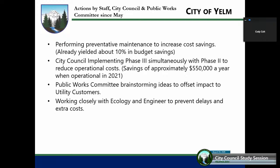We've been working closely with Ecology and the engineer, Parametrix, to prevent delays and any extra costs that could come from having separate meetings with Ecology and separate meetings with Parametrix. We have those all at once. Ecology is in those meetings with Parametrix so that we don't have to double down on meetings at a later point.